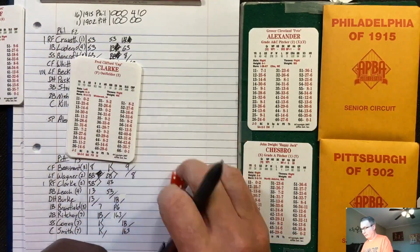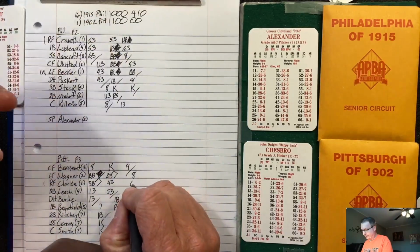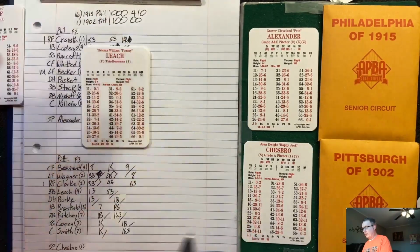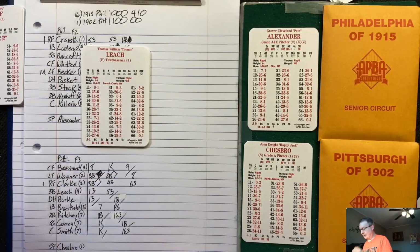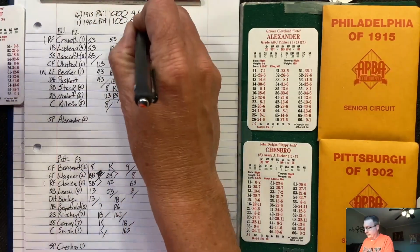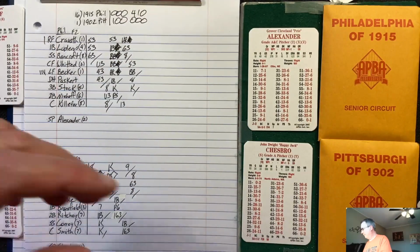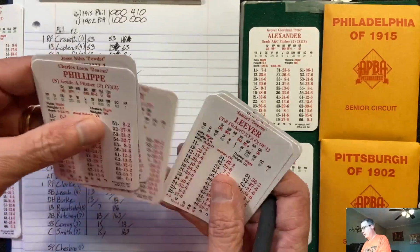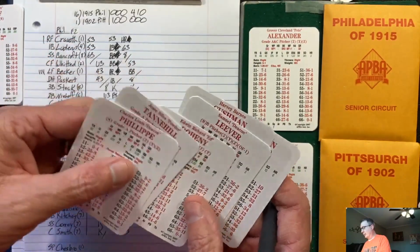Fred Clark, 28. Grounds out to short. Tommy Leach, 55's an 8 on a 25. That's the old fly out to center. Top of the 7th. Do they go to the bullpen? Matter of fact, they don't have anybody designated as a reliever.